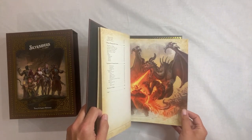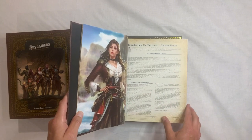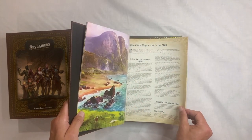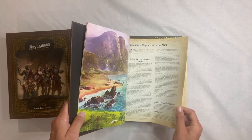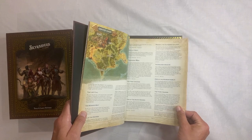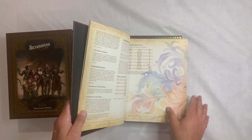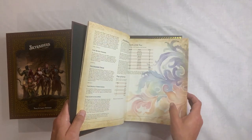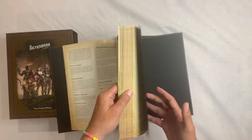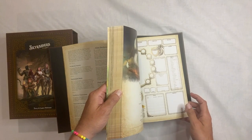I don't know all the words, but the quality is one of the higher quality books that I see. I've got my 5e Wizards books over here on the side. It's equal to, if not better than any of those. Yeah, again, I'm not gonna go page by page, but this one itself, the character sheet at the back.